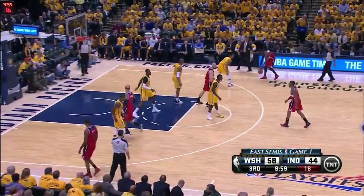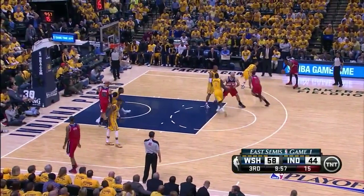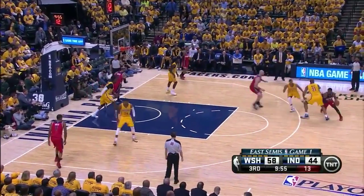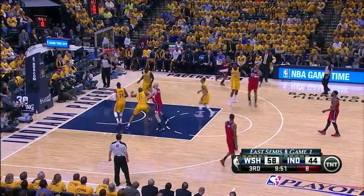The Wizards will UCLA cut into a pick and roll, and because the Pacers hedge this pick and roll, Wall should be looking to get it out of his hands to Gortat immediately. That doesn't happen, but Gooden still hits the tough shot.